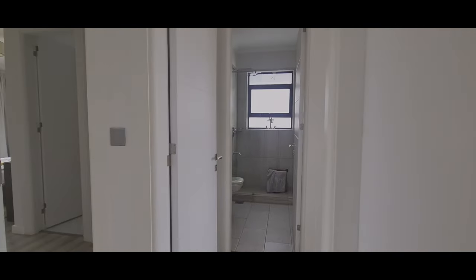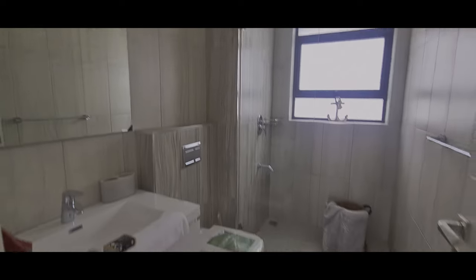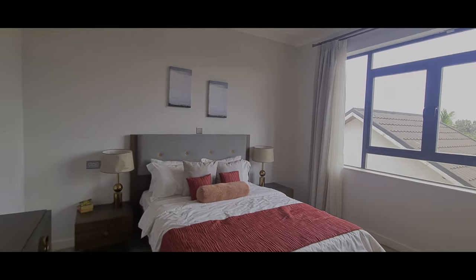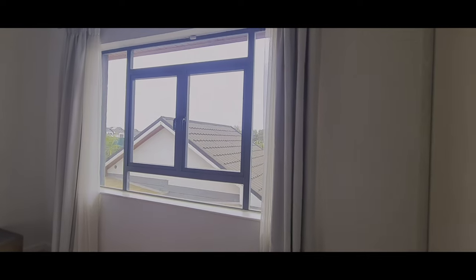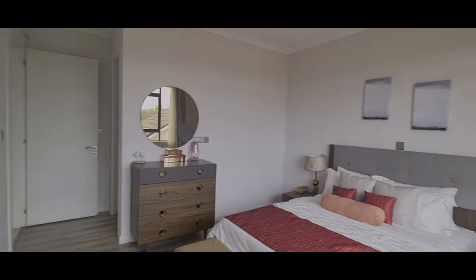So the first bedroom is this one. It's huge. This is a 5x6 bed. You can see there is so much space. You can put a 6x6 and side drawer. Yeah, so that is the size of the bedroom.